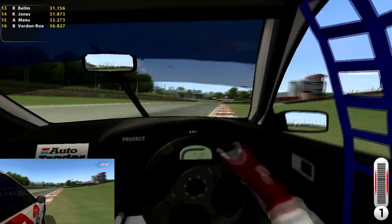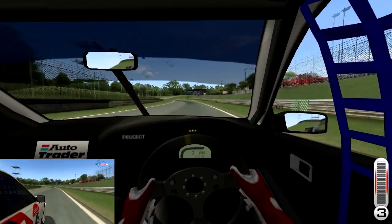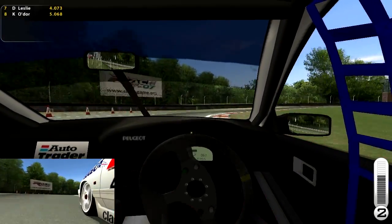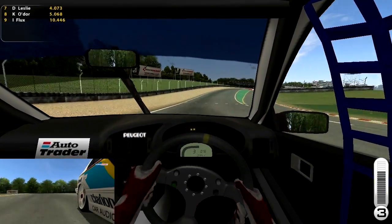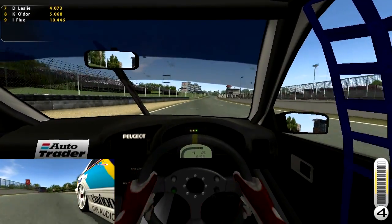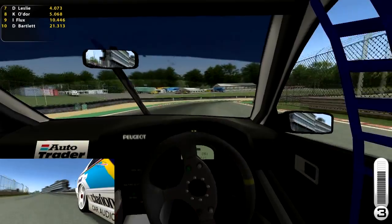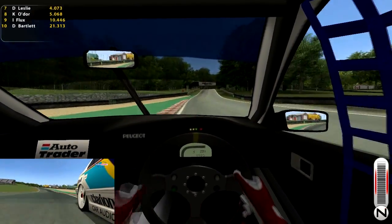Come on. Come on. Pull it together, Jesus Christ. So, who's leading currently? Will Hoy, John Cleland, and Andy Rouse, the top 3. 21 seconds now off the lead, and we have to slow down so much going through these corners.